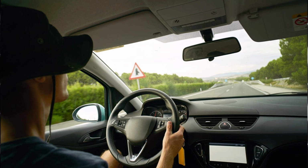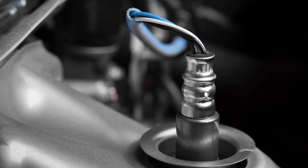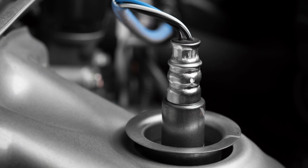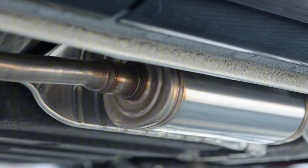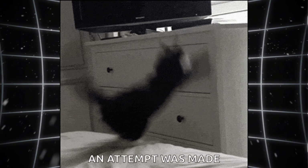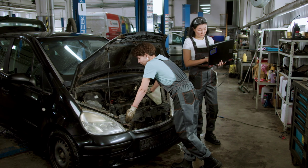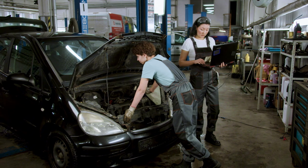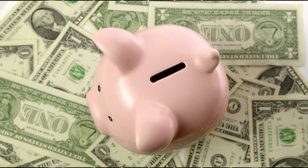What many drivers don't realize is how engine issues progress. That $50 oxygen sensor replacement you're ignoring right now? It's steadily damaging your $2,000 catalytic converter. Once that fails, you're looking at a $5,000 engine rebuild. The solution is remarkably simple. Diagnostic tools cost less than $30 online and can read codes in minutes, potentially saving you thousands in repairs.